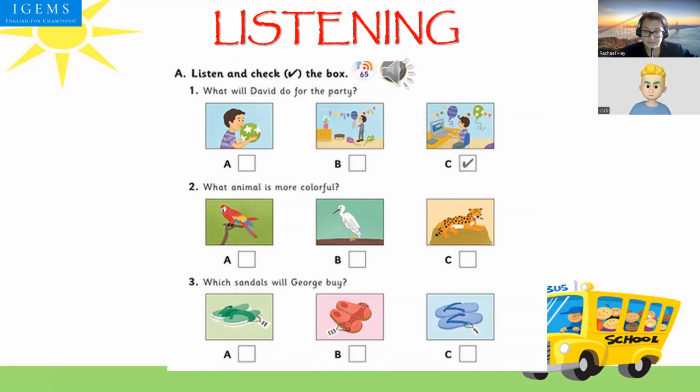Where did you go on your vacation, Holly? My family took a trip to the Amazon rainforest. We saw some jaguars. Wow! Did you see any birds? Yes, we did. We saw egrets and macaws. The macaws were more colorful than the egrets.